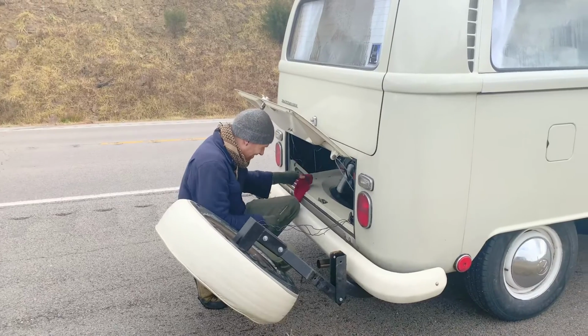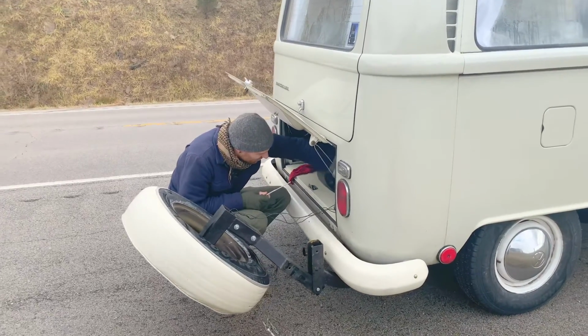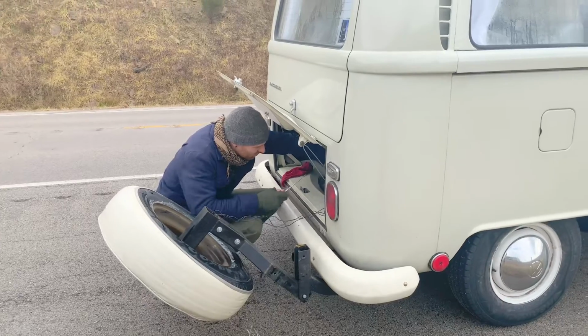So my number 1 has to be parts and tools. We drive a 50-year-old car. Things tend to break or wear out while we're on the road, and having the ability to fix those things just on the side of the road as opposed to having to call AAA or get a tow or something like that is really invaluable.